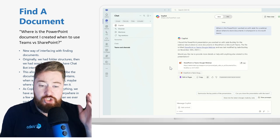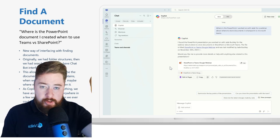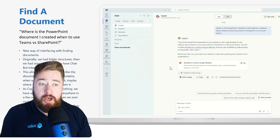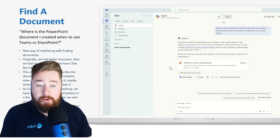So it's showing us that Copilot can actually see almost three-dimensionally, in the way that we kind of see search in a two-dimensional way, searching for something through a set of folders. It doesn't see it like that. It just automatically knows where everything exists, and just by giving it a brief description of what the file is, or maybe where I thought I saw it, or when I thought I created it or last modified it, it's narrowed that right down, and in fact, it's found that document for me straight away.